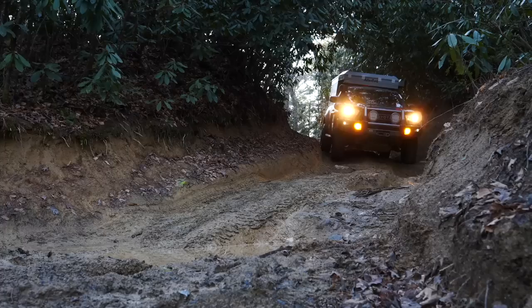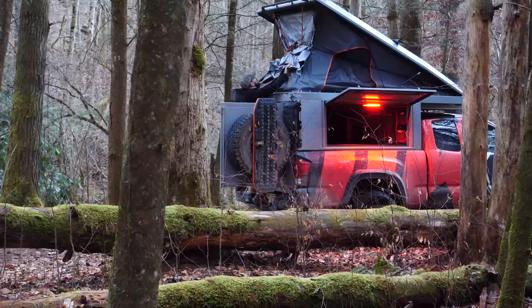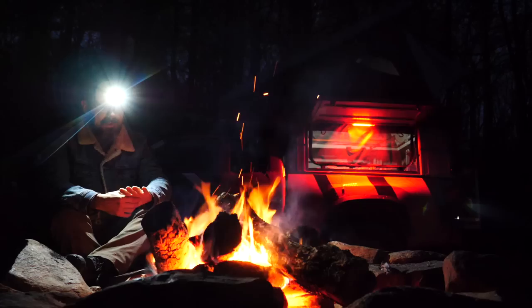The next time I took the Tacoma out a couple years later, it had new graphics and was equipped with an Alu-Cab canopy camper, which looks very similar to the Kaya camper at a glance. But it installs permanently on the rails of the truck bed and grants the owner the creativity to outfit the interior however they'd prefer. In this case, OK4WD Drive kitted out the inside of the bed with a Goose Gear storage system. Which do I like better?